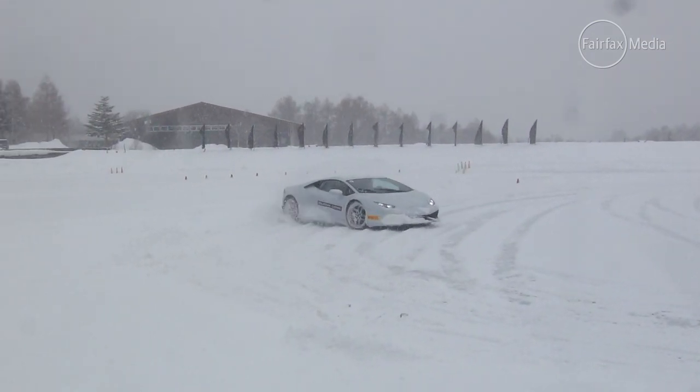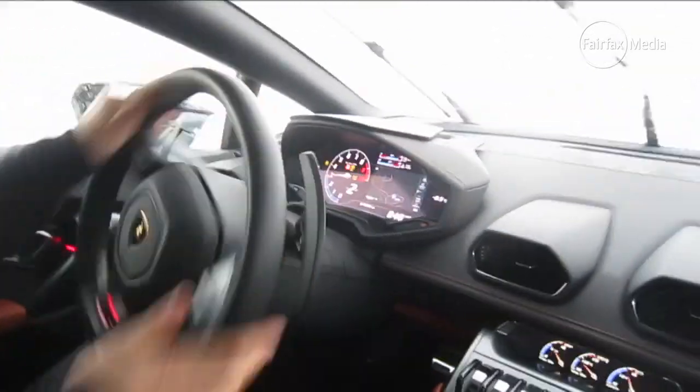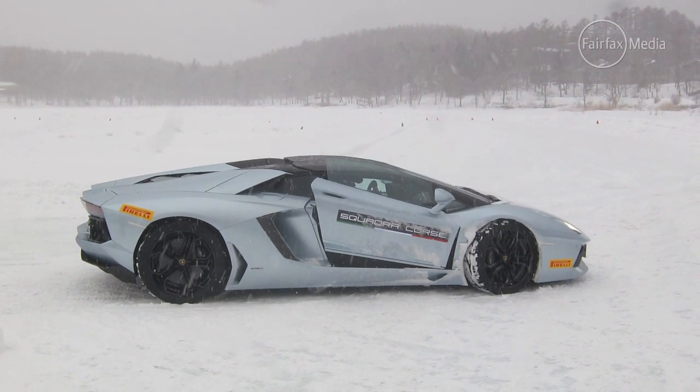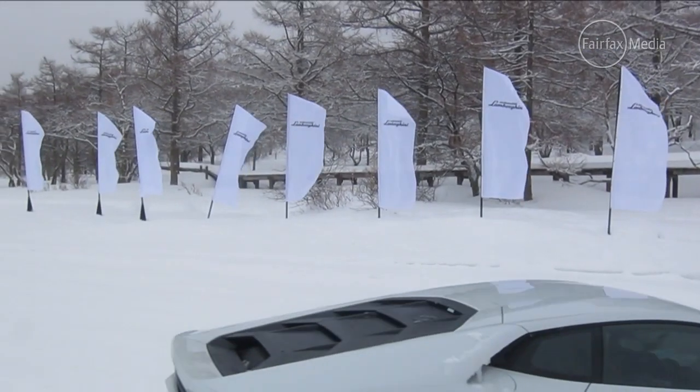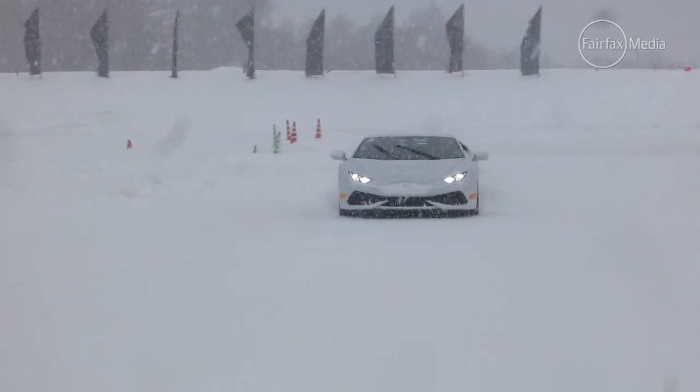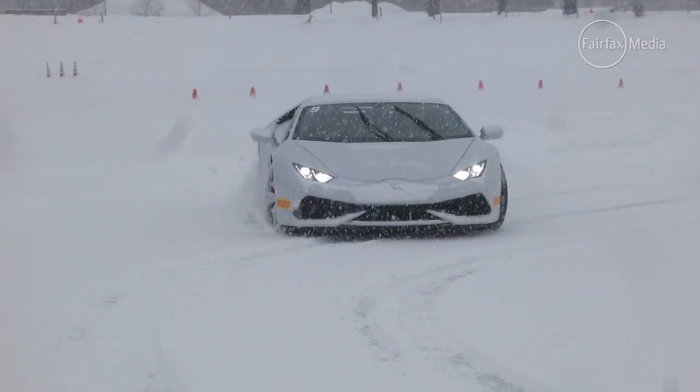Our racetrack for the day is Lake Megami, about 4 hours north of the Japanese capital, depending on the notorious Tokyo traffic. At this time of year, the lake is frozen to a depth of about 40 centimetres, or at least we hope so. And as well as a slalom course to practice skid control, there's also a bull ring for learning to drift $500,000 worth of Lamborghini.